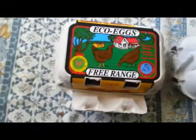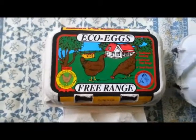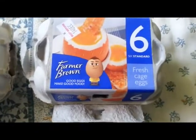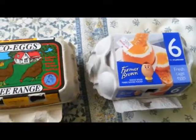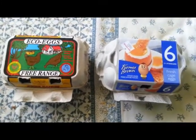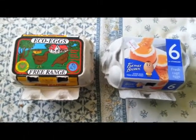Now, for the free range eggs, I paid $5.45 for half a dozen. And for Farmer Brown's fresh cage eggs, I paid $2.15. So that's more than double the price. And I'm going to test now the taste, the difference in the taste of these 2 eggs, and see what they're like.